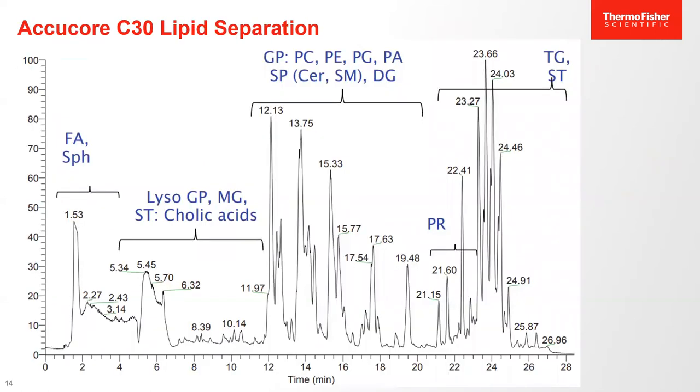Here's an example of my AccuCore C30 separation. Okay. This has a little over 17,000 lipids that were found in it, okay, as distinct molecules. Of those 17,000, I identified a little over 1,800. This is why I spend nights crying if I care about the sample, okay? The number of compounds I can quantify is generally 10 times the number of compounds I can assign. And that's always been the bottleneck that we're slowly improving with the different data analysis I'll talk about.